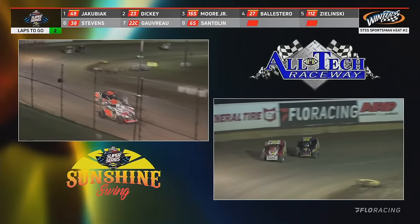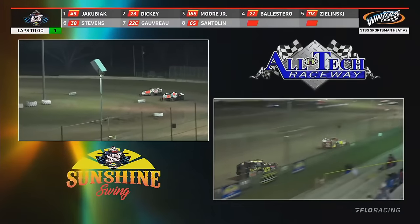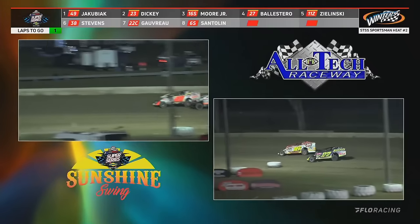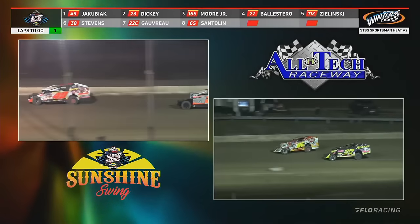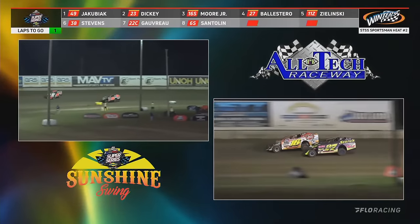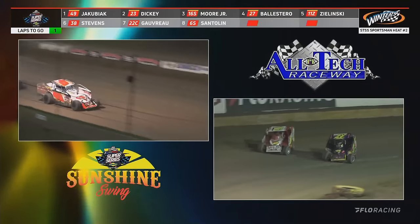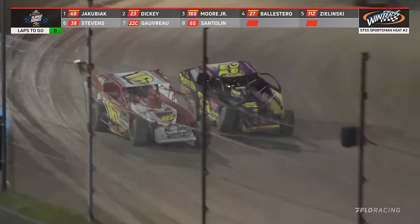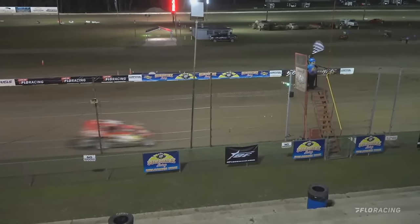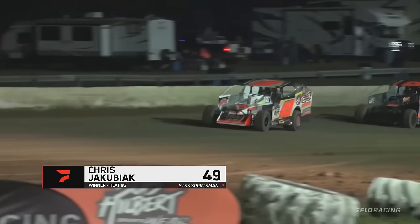Here comes Dickey to the inside. He's got a good car right here. The 23 lurking right there behind the 49 of Chris Jakubiak. Jakubiak's going to have to protect the line here down the back straightaway. A little bump right there. Here we go off into turns number three and four. A couple of really good battles here on the Barron's Performance Warehouse white flag lap. Jakubiak and Dickey. Moore and Ballesteros. Moore and Ballesteros banging wheels here off the corner. Jakubiak's going to get the heat race win. TMJ holds on to the final redraw spot over Ballesteros and Nick Zielinski. A good run for Zielinski. Eighth to fifth for Zielinski.